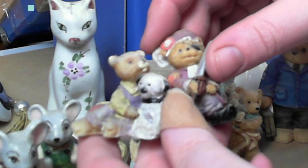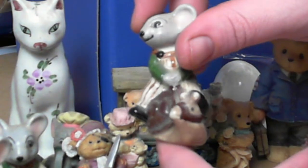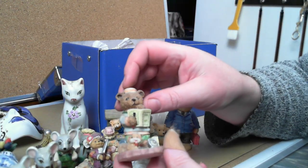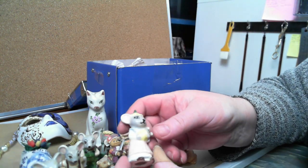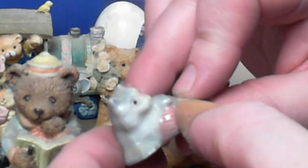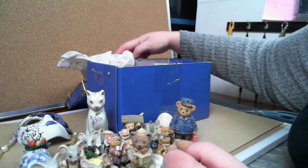And another cute teddy. And another mouse on a snail, guys. On a snail. How cute are snails? And another teddy bear. And another teddy bear. And another mouse. Cat, this I can use. This I can absolutely use. Whew, we're getting there.